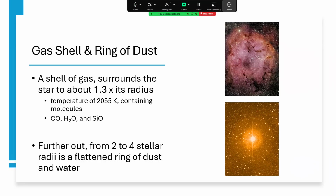And we think that the dust, rather than a completely spherical shell, becomes a flattened ring of dust going out 2 to 4 stellar radii. It contains dust, and contains quite a lot of water. And you can actually see the two photographs on the right here. In the top photograph, the Garnet Star is the one near the top of the picture at the edge of this huge nebula of dust and gas with a lot of dirt and dust and material in there.